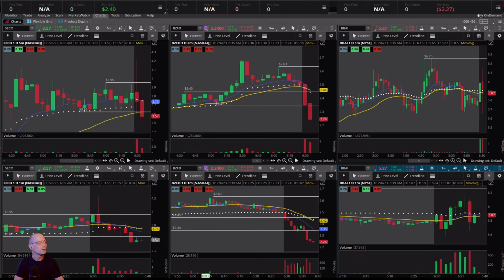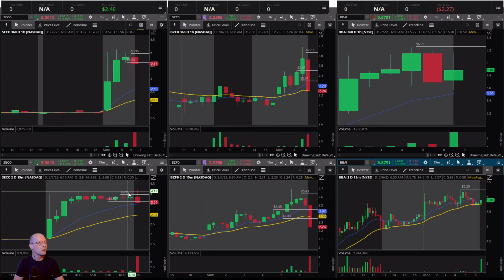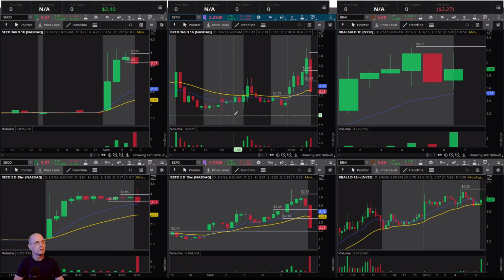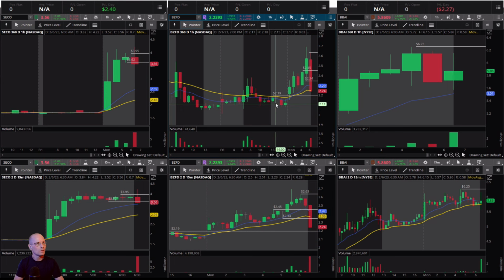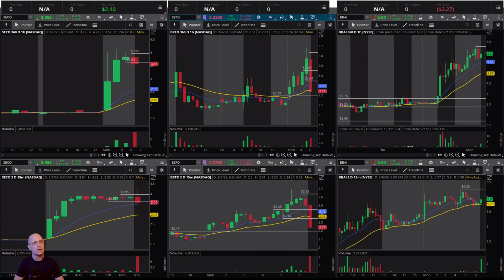But let's see. Okay, larger time frames. We're failing on the hourly on SECO. We had that 15-minute breakout, but now failing there. So we had a bull break, bear break, so consolidation is underway on the larger time frame. Giving back quite a bit on BZFD. We might have a bounce potential here at 2.19 on BZFD. That's a pivot level. Looks like BBAI still holding up.